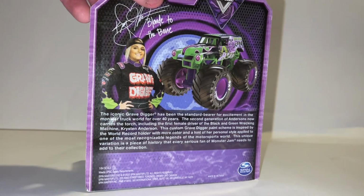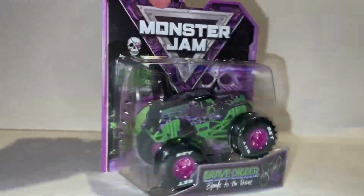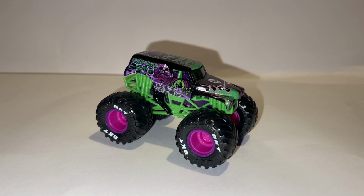We'll get onto that in a bit, but this is a really nicely presented truck. The packaging is very cool, and I love the fact that Kristen has helped to design this truck. I also love that it's not on a pink chassis, and that it keeps the Gravedigger green roll cage.